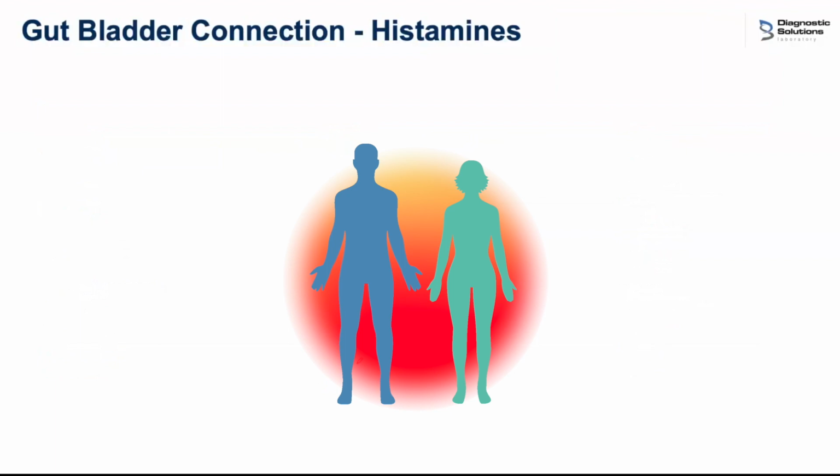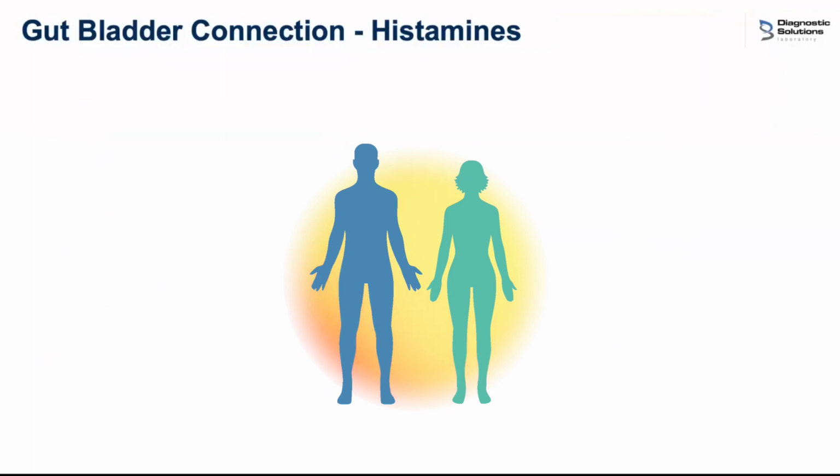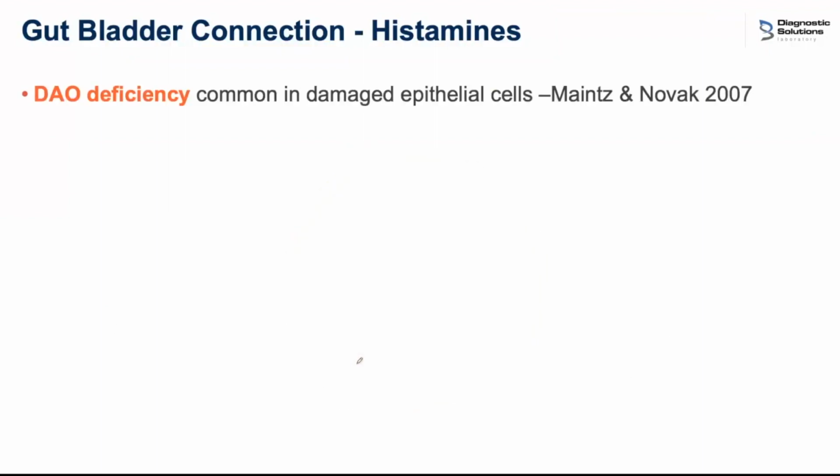So we just discussed how inflammation in the bladder wall can induce the release of histamines. Now we'll discuss how histamines can impact bladder symptoms. We'll also discuss some organisms that can impact histamine levels on the next slide. We discussed this concept briefly when we were looking at the deficient normal flora. Diamine oxidase deficiency is common with damaged epithelial cells.